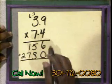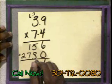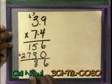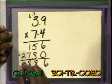So what's 6 plus 0? 6 plus 0 is 6. 5 plus 3? 8. 1 plus 7? 8. And 2 plus 0? 2.